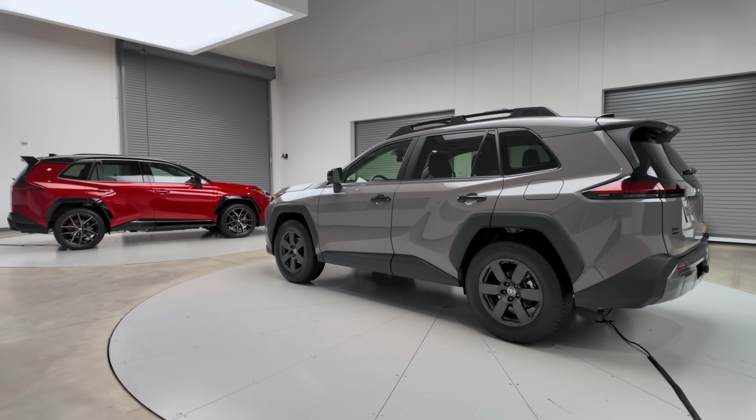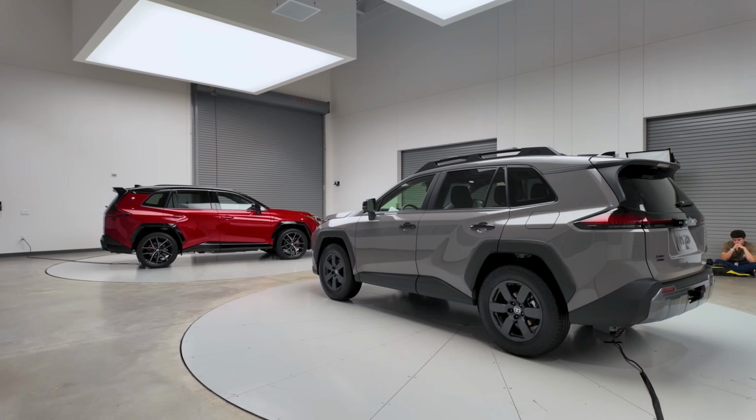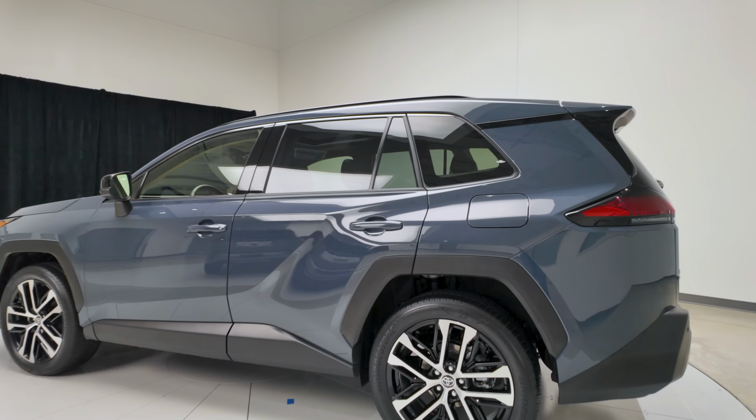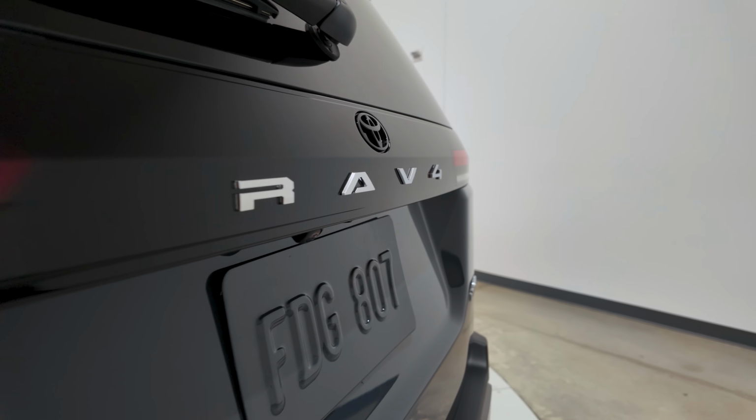The other numbers that we do not have yet are full range numbers and MPGe numbers. But what I do know is that the PHEV should have up to 50 miles of pure electric range. That's up from 42 from the previous model. And yeah, I like that number.